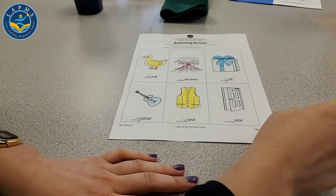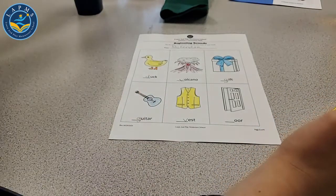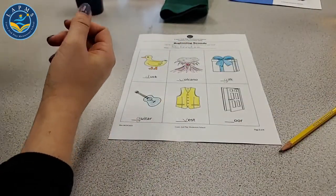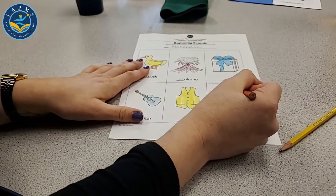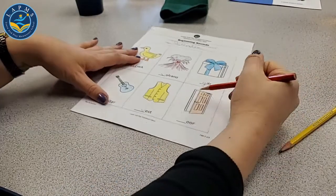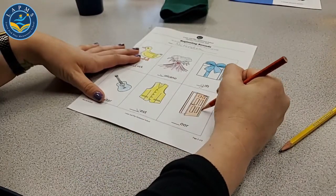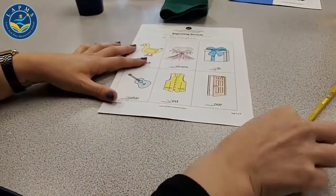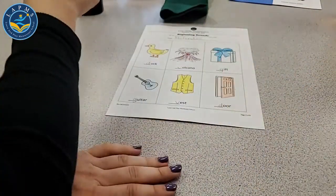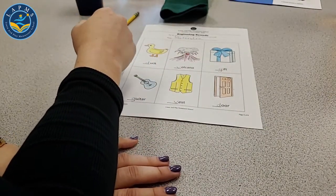Super. And the next picture is a door. Yeah, that's right. It's a door. So what is the beginning sound in the word door? Door. What is that beginning sound? A D. Yeah, excellent. You guys are doing great. A D. That's right. Let's write D on the line. D O O R. Can you hear that? D door. Sounds like a D, right?